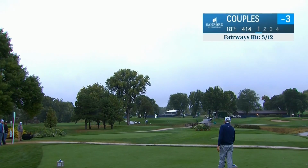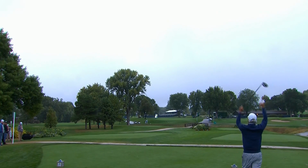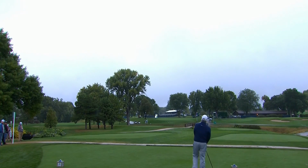Fred Couples, who is 8th inside that top 10 in the Charles Schwab Cup standings, on the 18th tee. Well, going with driver, this hole gently bends from right to left. So the player, especially Couples with driver here, is going to have to hug this left-hand side. You take the chance of hitting driver through the fairway on the right-hand side.